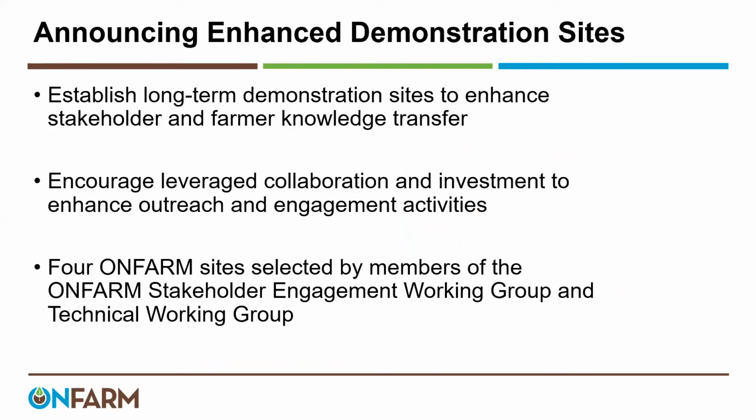And now I'd like to announce a new on-farm initiative just getting underway, our 4 enhanced demonstration sites. As I mentioned earlier this morning, one of the goals of on-farm is to establish a network of long-term demonstration sites and encourage leveraged investment from government, industry, and researchers. So we'll be making a concentrated effort to feature these sites in the coming year.